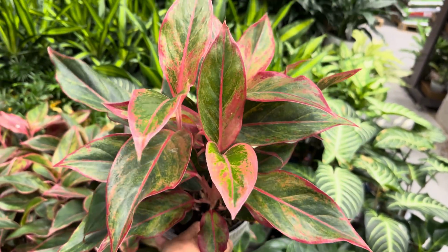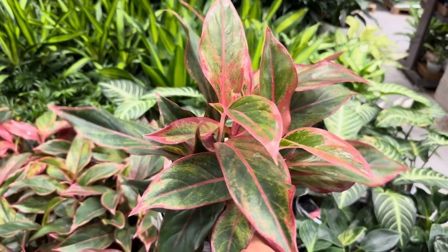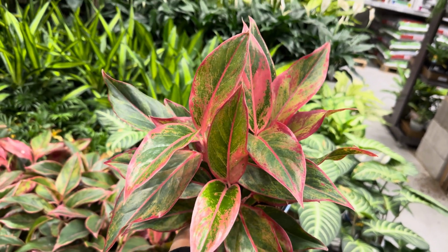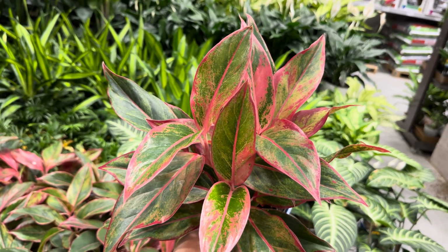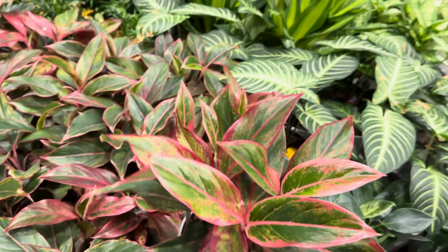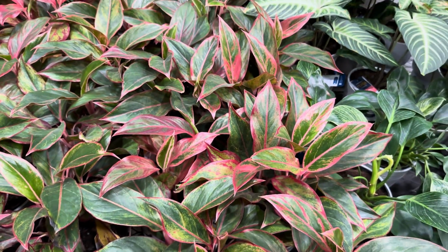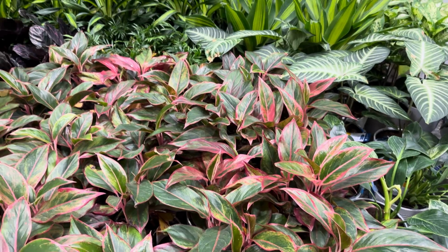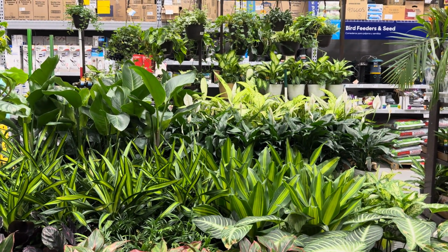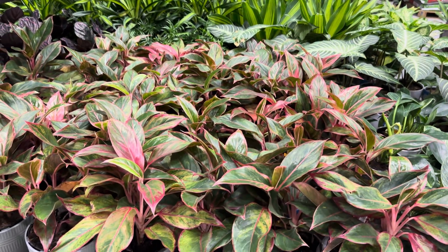Now, I will say with Aglaonema, you don't want it to be in total drought for too long, because you get what you call dry rot, which is basically the roots become so dehydrated that they end up rotting away. As far as Aglaonema, you can see that there are many versions of the Aglaonema red Siam. Some of them are a little bit more red than others, and then some of them are a little bit more green with a red border around it.